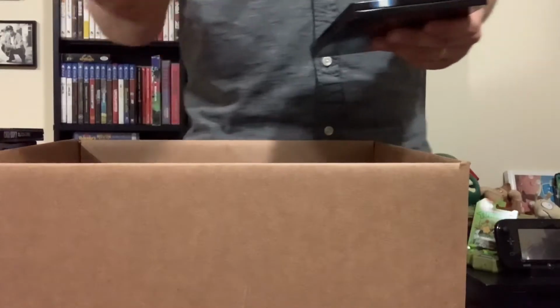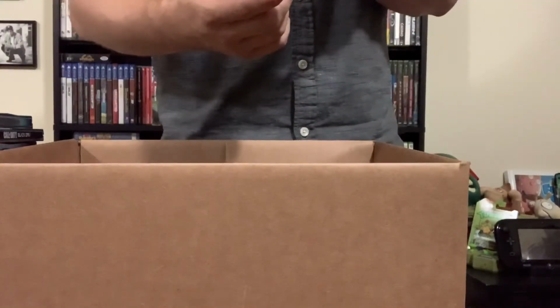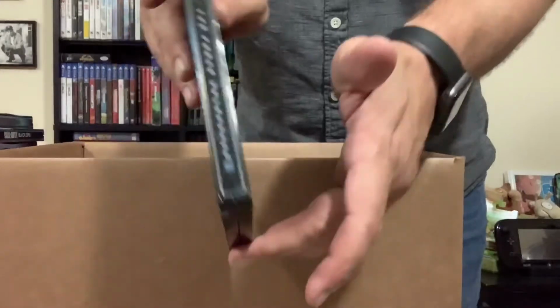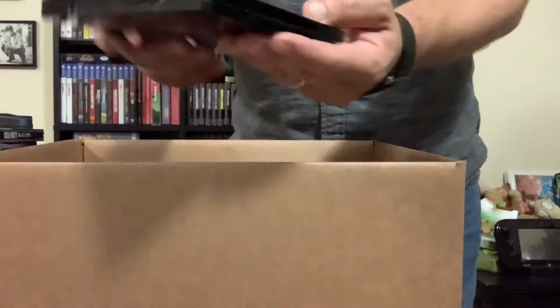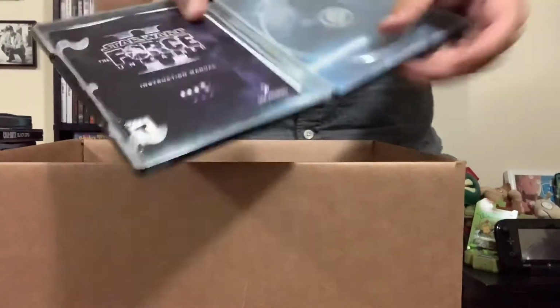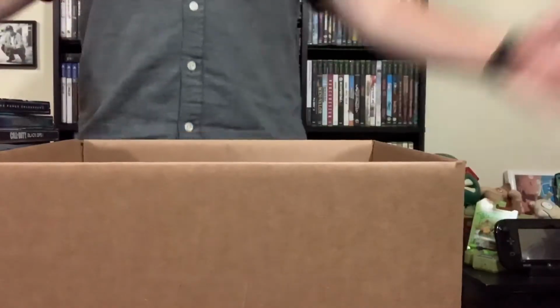We got Call of Duty Black Ops. That other one was Black Ops 2. My apologies, but I got both of those. And we got Star Wars: The Force Unleashed 2. The imagery on this is really, really cool. And it comes with the instructions manual on the inside, so it's pretty neat. So that's what I had, but wait, there's more.